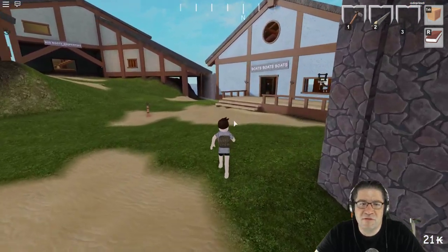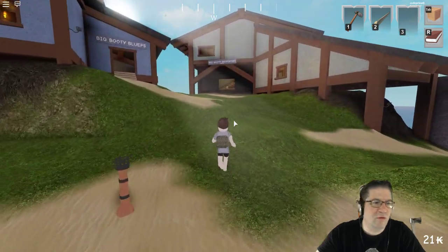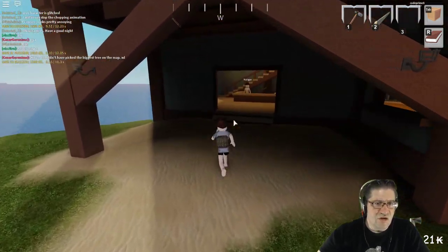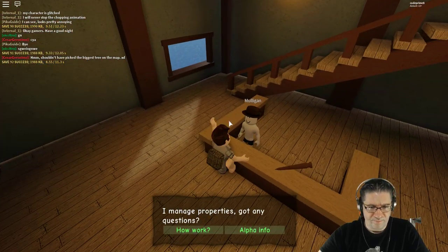I've only got 21 kips. So we need more kips to buy more things, but in order to get kips we have to go chop down trees. And this island's got no trees whatsoever. Alright, buddy, what do you do?